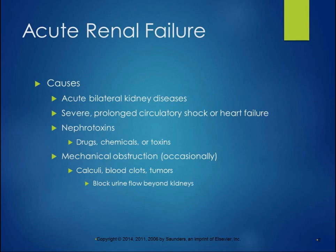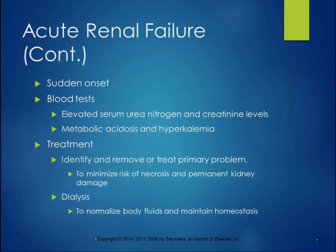So acute renal failure can be caused by acute bilateral kidney diseases, severe prolonged circulatory shock or heart failure, nephrotoxins such as drugs, chemicals, or toxins, or occasionally mechanical obstruction like stones, blood clots, tumors, which block urine flow beyond the kidneys. With acute renal failure, there's usually sudden onset. Blood tests show elevated BUN and creatinine levels, metabolic acidosis, and hyperkalemia.